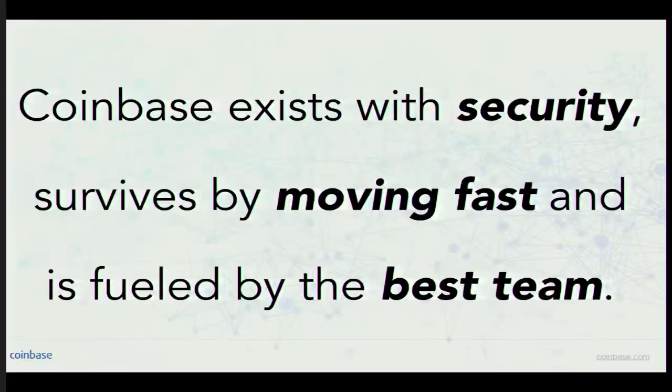We use the word security on our homepage like many of you, but we really think that goes to the core of who we are and what we do. So we like to think that we exist and survive with security. We survive by moving fast. We're still a startup. The cryptocurrency space isn't nearly finished innovating yet. And we're fueled by having the best team.